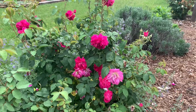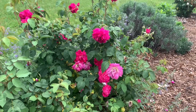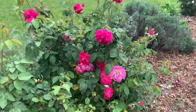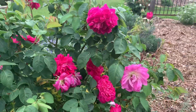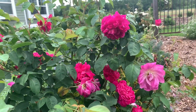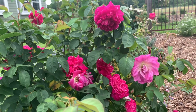At maturity, Maggie will probably be around 5 or 6 feet tall and wide. So she's gonna be a really big, beautiful rose. It's so, so showy. Repeat bloomer. Spring and fall is going to be a really beautiful show, and then summer she'll give us a few blooms here and there.